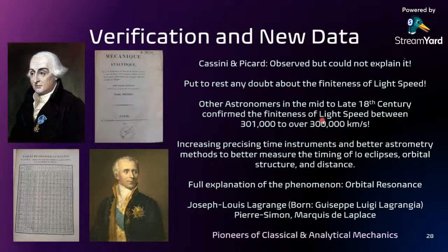But with more data, with better time instruments and better methods for measuring the positions of objects in the night sky, that is better astrometry, you could time the Io eclipses, the orbital structure and distance. What's important about these two gentlemen is that their equations, here are their original writings, could better look at the nature of energy, force, velocity, distance, and time. And that led to the foundation of classical mechanics.